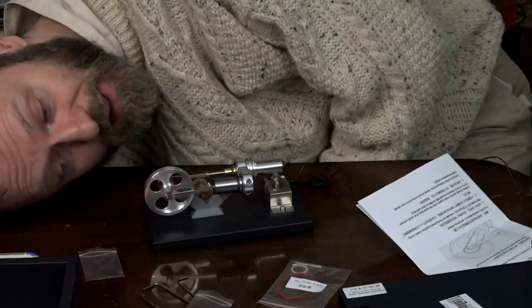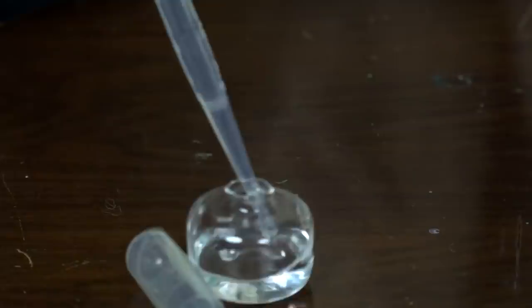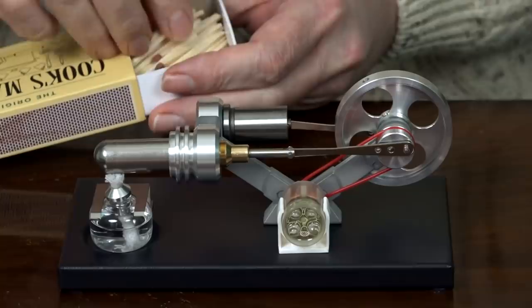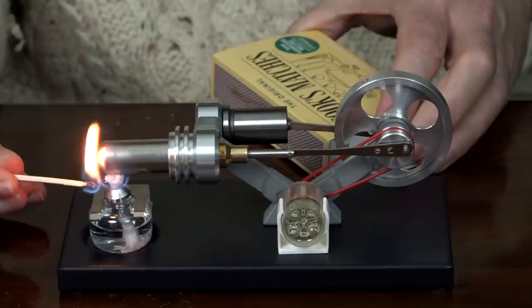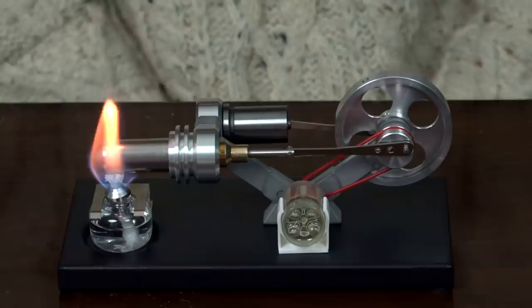Right, now, according to the instructions, I should use 95% medical alcohol. I don't have any of that, but I do have some 99%, so I'll give that a go. Right, here we go then. Moment of truth. The instructions say to give it half a minute or so to heat up.